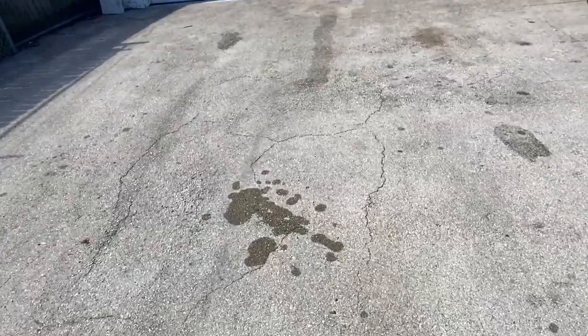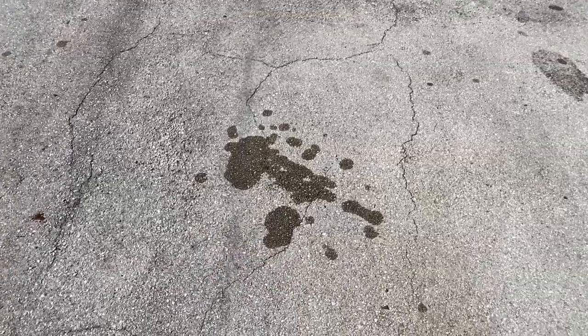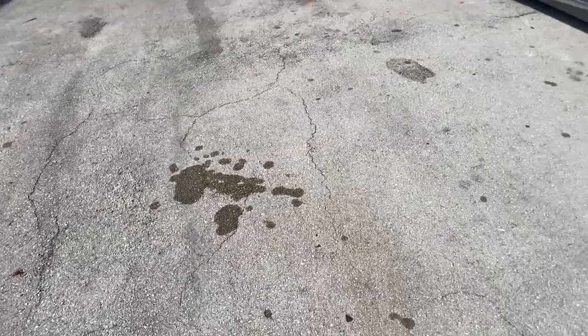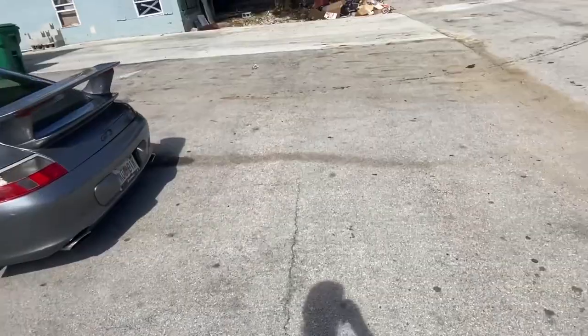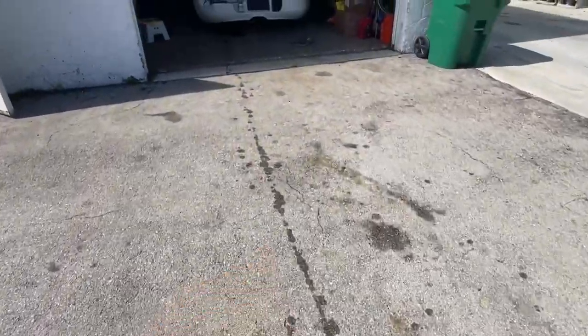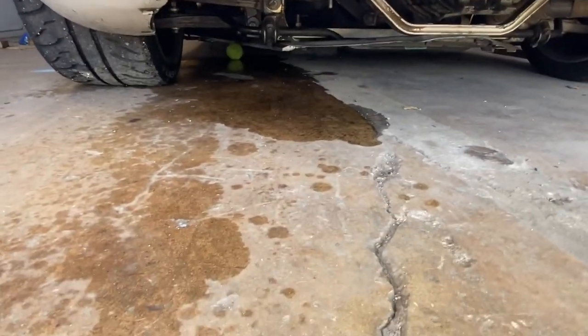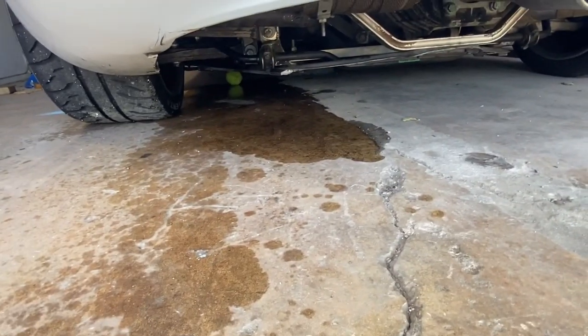In the last video, I had parked the car right here, and you can see there's an oil spot from where I stopped the car. So then I backed the car up, and you can see the oil, not oil, but power steering fluid, up to where the car is sitting right now. And then look at that puddle. That is substantial.